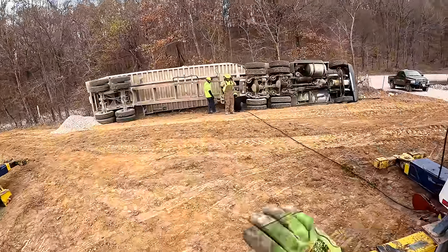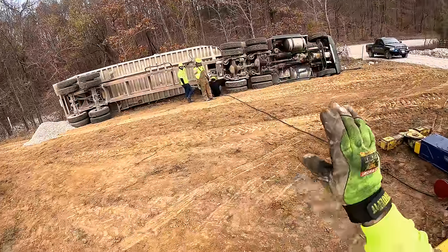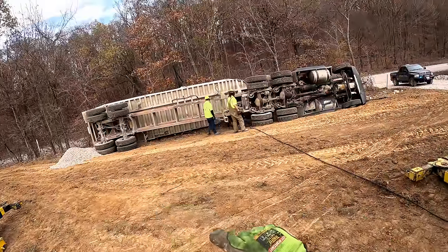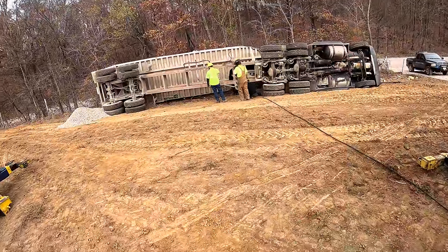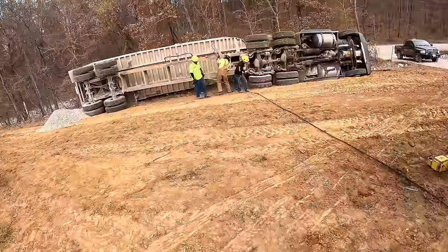Hold on, before we go any further. I can take the winch in a little bit, but I don't want to put much pressure on it. We want a strap right under there because this thing is so heavy. It's got so much rock in it. I want a strap on that back end so that sidewall doesn't blow out.